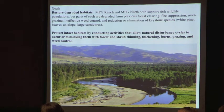Okay, so moving on to restoring degraded habitats. I'm going to talk a little bit about our philosophy on what restoration is and how we think about going about it. And to do that, we need to back up and look at the history of the ranch and why it looks like it does. By doing that, we can identify habitats that are in pretty good shape that don't really need a lot of work, and then habitats where we do want to do some work. So the next few slides will show the history and then the process of prioritizing restoration areas.